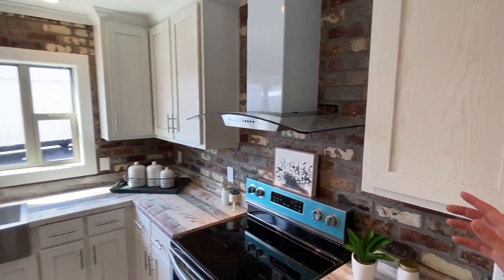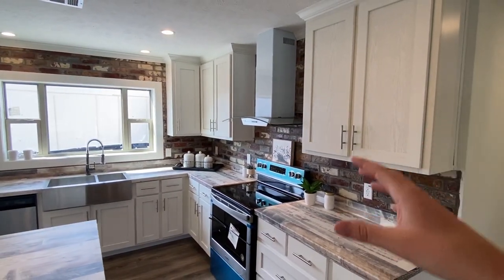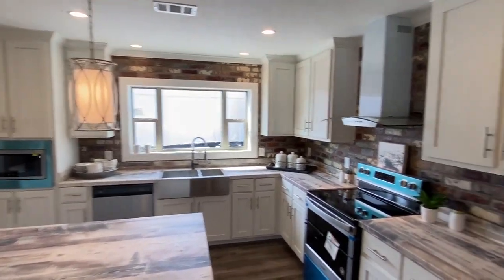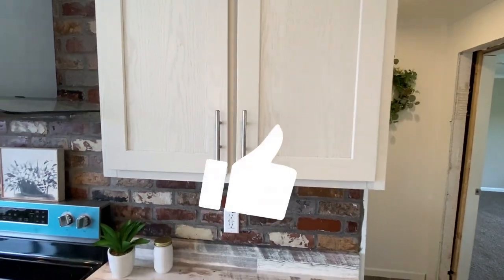They went with the brick. I'm just now seeing this. They went with the brick everywhere in this kitchen. Not just around your stove and your vent hood, but all down that side, all down this side. Let's take a look at one cabinet. Soft close cabinets.